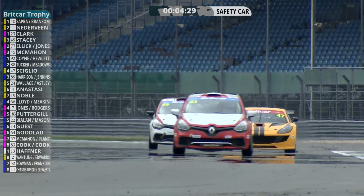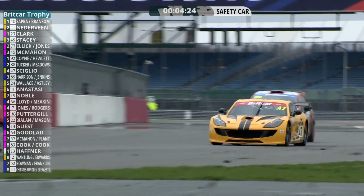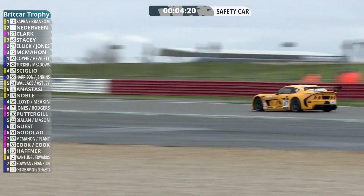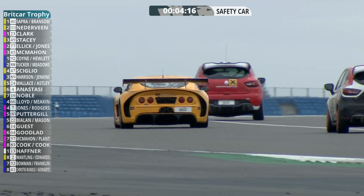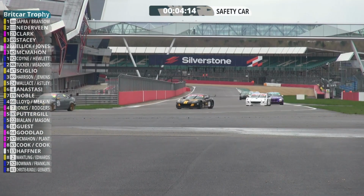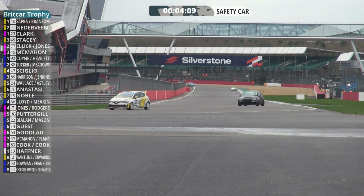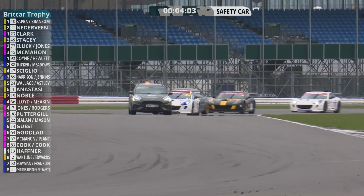So Brian Branson with the lead. There's the 41 Clio. We haven't had any notification of a penalty for it yet, but it will be a very big penalty if they get one for missing the pit window. Well, there's only 4 minutes of the race to go now, so in lieu of a stop-go, they'll probably have time added on to their race time.